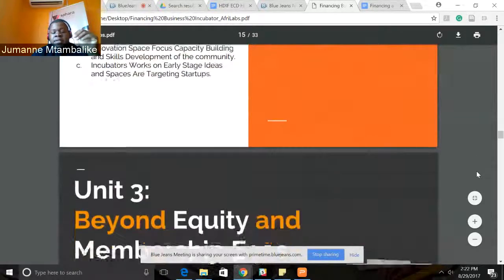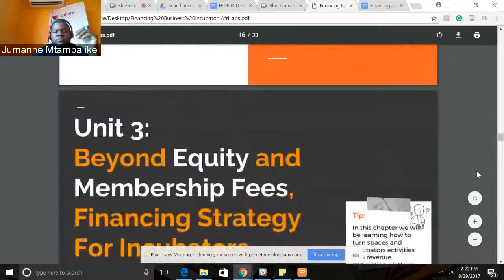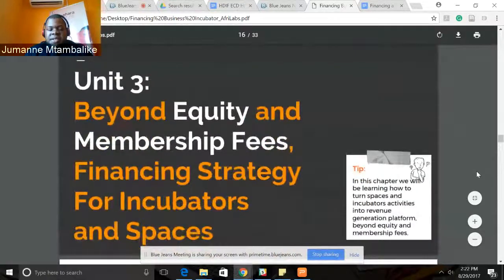We are jumping into Unit 3 now, which is very, very important, the backbone of our discussion here today. In Unit 3, we'll be speaking about going beyond equity and membership fees. I know that every time we think about funding spaces, incubators, or co-creation spaces, we immediately jump into equity because this is a model we have been running. This is a model which has been covered a lot.